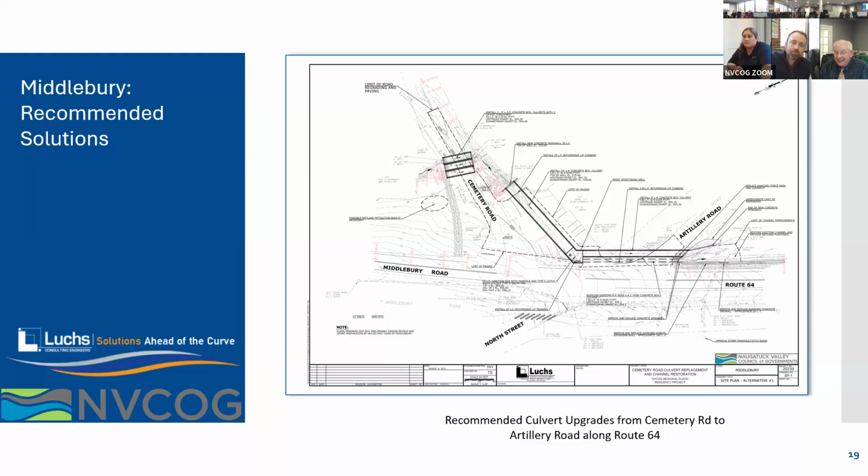There is one that would be interesting, I think. I don't know how the DOT would like it, but there are some areas along Route 64 where they've got drains that parallel the Middlebury Greenway, and there are cross pipes that go into the stream that feeds down to here. And there are places where, if the soil was good, you could convert those catch basins that are catching all that runoff into rural rain gardens. But then the DOT would have to want to own and maintain them.